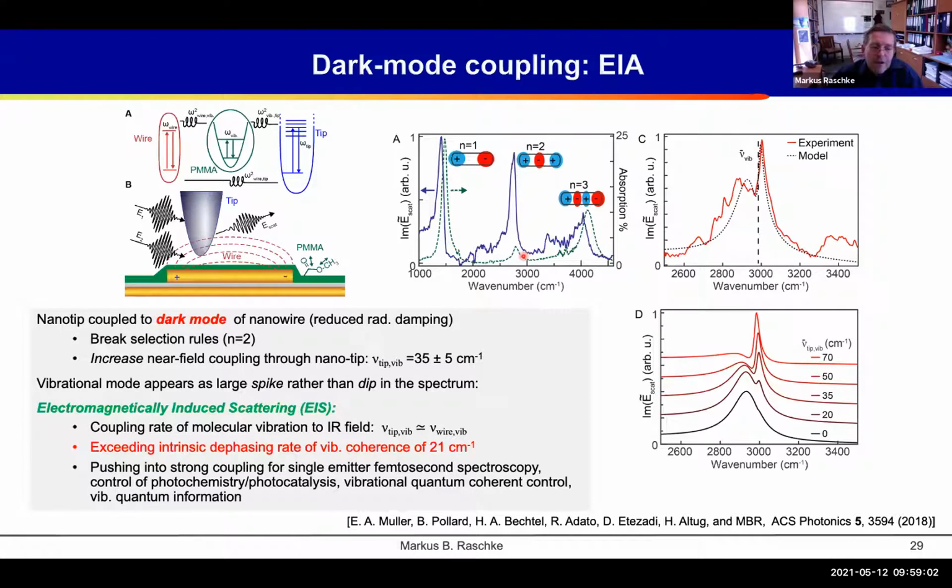So if you then look at the tip scattered vibrational emission, then we see a qualitative change in the spectra. Instead of this simple split, now we actually see a peak emission in particular, for a particular coupling strength. And if we fit these data, now we can show that we have a tip vibration induced coupling at a rate which is now exceeding the intrinsic vibrational lifetime or coherence time on the order of 20 femtoseconds.